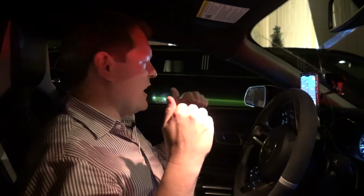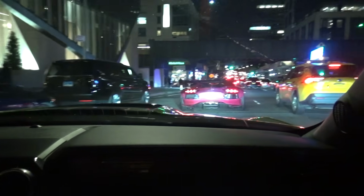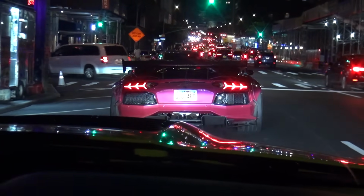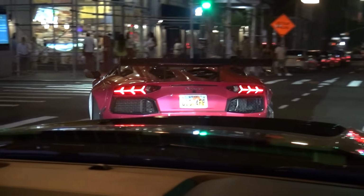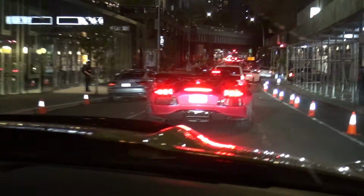Even though this isn't particularly low, when there's a big Escalade or something behind you, you can't see, just absolutely dazzled in the mirrors. That is so loud. No taxi, man. Playing the game that the taxi drivers play. Wowzers, the carnage of New York City.